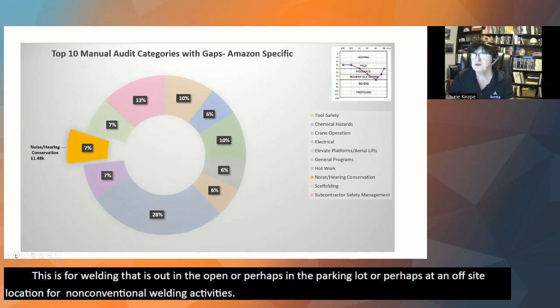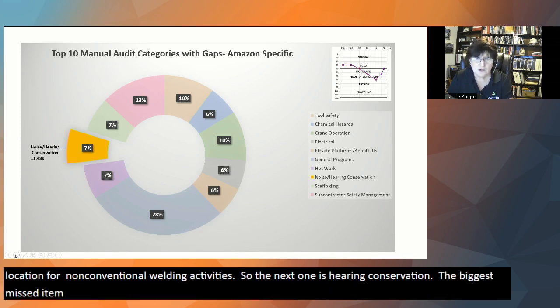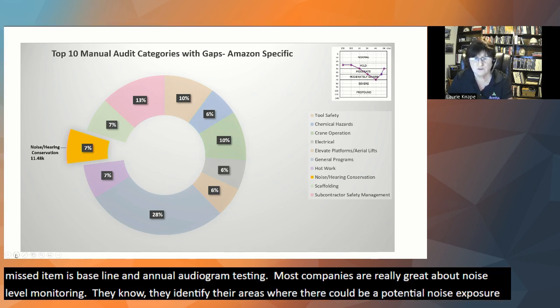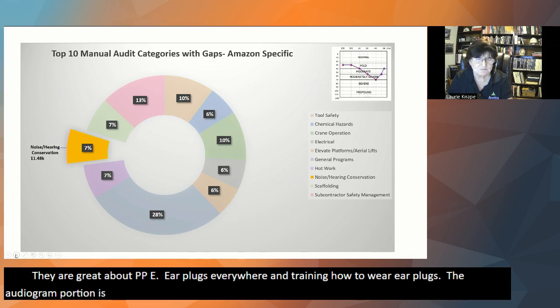So the next one is hearing conservation. The biggest missed item is baseline and annual audiogram testing. Most companies are really great about noise level monitoring. They identify their areas where there could be a potential noise exposure. They're really great about PPE, earplugs everywhere, dispensers everywhere, and the training of how to wear an earplug. But the audiogram portion is missing frequently.